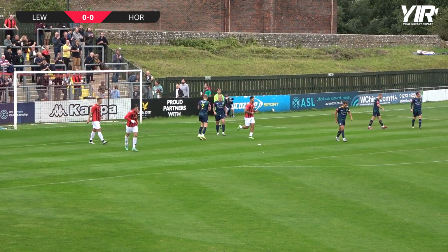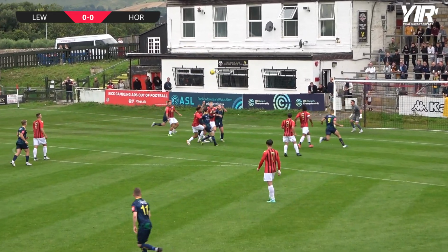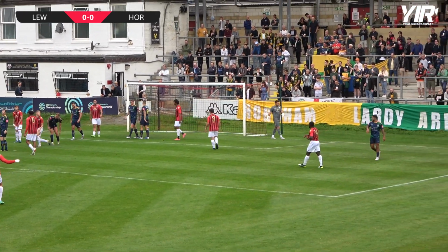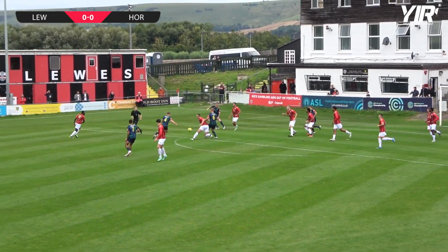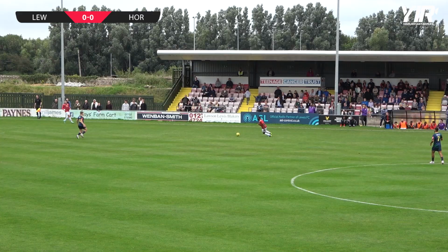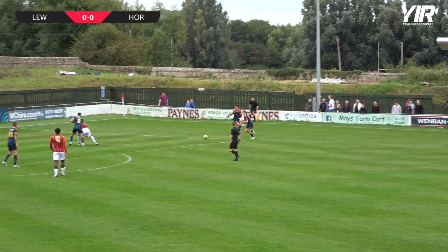Parker seemed like a free header. Deep free kicks to the back post. In from Horsham, and it's a flick on, and it almost fell for Fenelon, the number 9. In it comes, and it's headed well away by Weir, and then Taylor tries to play out from the back, and he's given it away, and it's wide by the number 7. It didn't really threaten at all, but Lewes luckily get possession back.